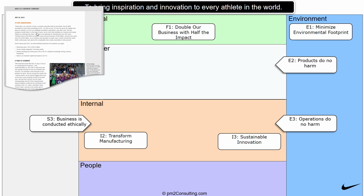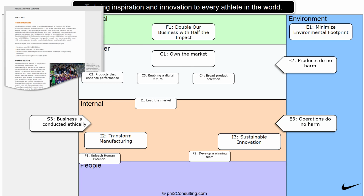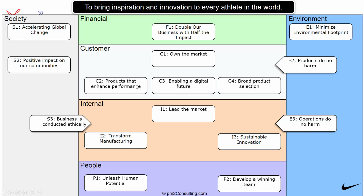Then if we go to more traditional sources, for example, this comes from this year's annual statements. It's the letter from the CEO to shareholders. It talks about the business goals like own the market, products that enhance our athletes' performance, enabling a digital future, a broad product selection, our desire to lead the market, and unleashing human potential and developing a winning team. So again, it's important to note that we haven't recreated any of these. The leadership team has had their discussions, voted on them, and approved them. We're just putting them into one single context, as opposed to the financials living in one section and sustainability in a different report.